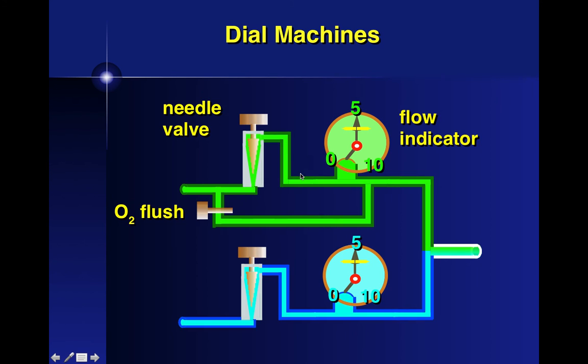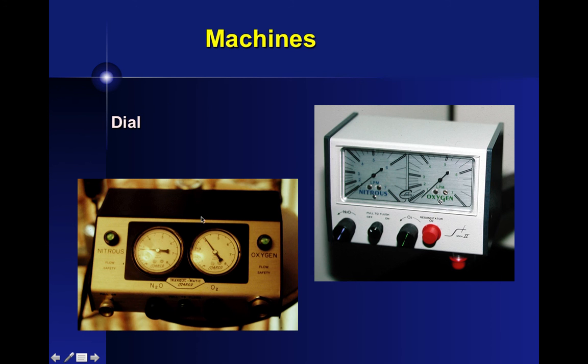As you open it, the gas flows, and the pressure in the gas line is registered here, and it's calibrated in liters per minute. So you dial up your, let's say, 7 liters per minute of oxygen, and then dial up here to get your 3 liters of nitrous, and you know that you're giving 30% nitrous oxide. And they too had an oxygen flush button.